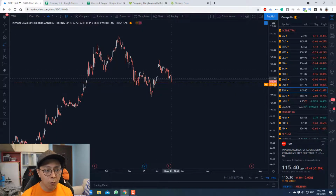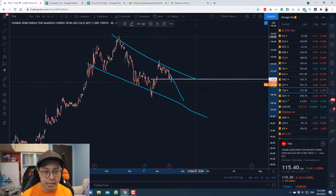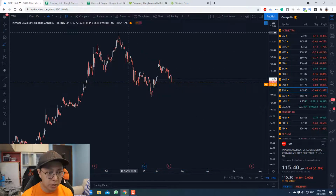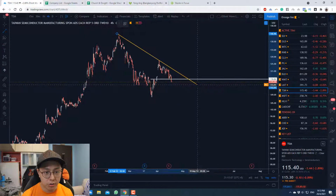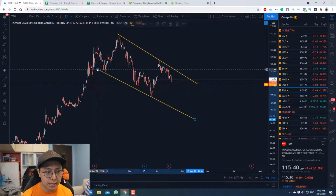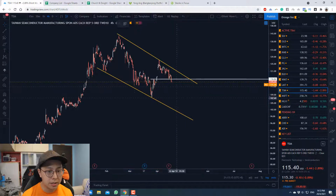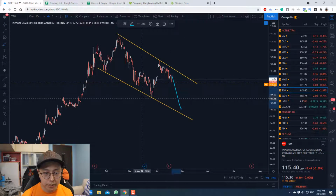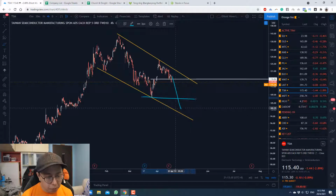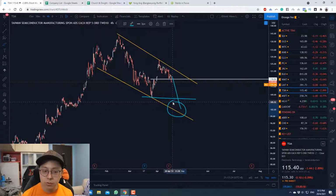Okay, now overall, let's say this keeps coming down. As long as this technical price structure here remains intact, maybe I'll draw it in a little bit to look nicer. Let's say this technical pattern still remains intact, and I'm not going to be surprised if we see another dip further down and break this here. I will be looking to maybe add another position somewhere at the bottom if that were to happen.